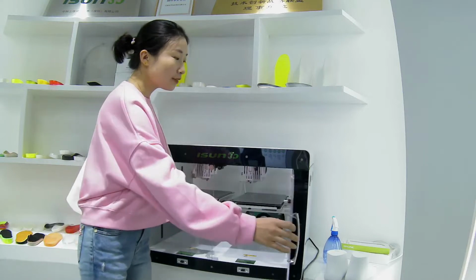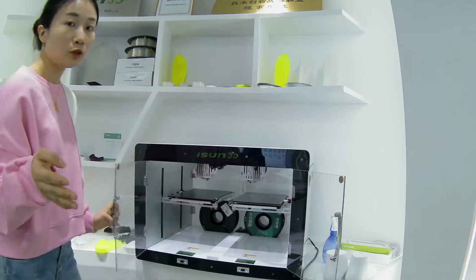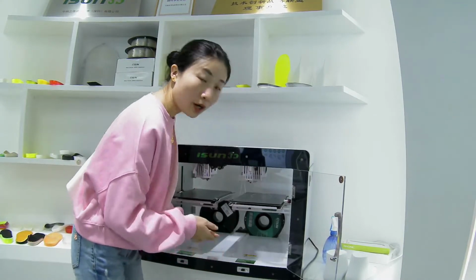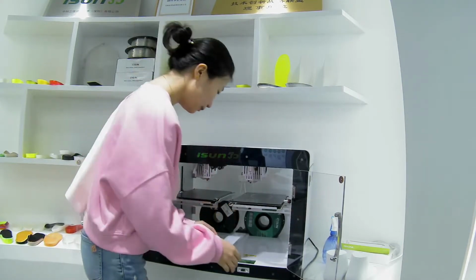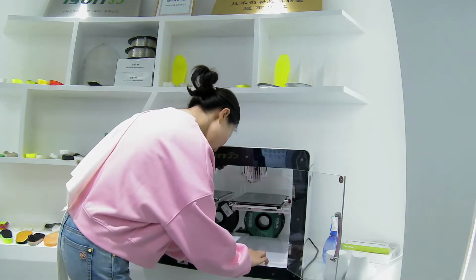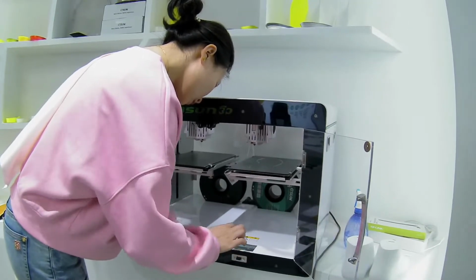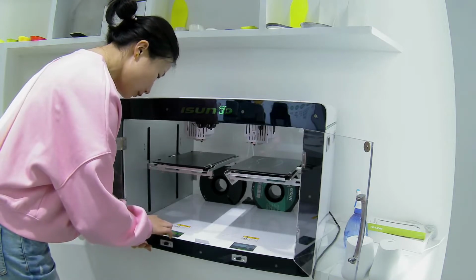And just now we have finished the 3D printing design process. Now let's go to the printing process. Actually, it is very easy to operate. Now I will choose the printing files and do the demonstration printing with you. Okay, this one, start preparing for the printing.